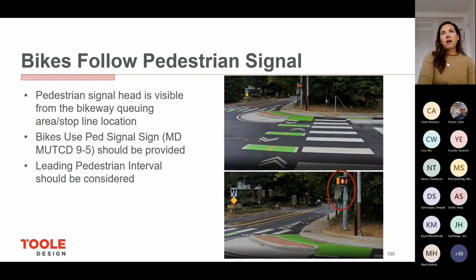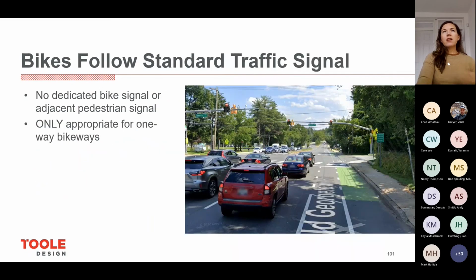Okay, another common strategy is to have the bikes follow the pedestrian signal. Bikes would use the countdown, and they just need to be able to see the signal head, so make sure it's visible from wherever they're queuing at that stop location. It's also important to consider providing a leading pedestrian interval to allow even more time for them to cross and advance establishment into the intersection. They can also follow a standard traffic signal, but again, this is only appropriate for one-way bikeways, and typically it's the least preferred of the options.